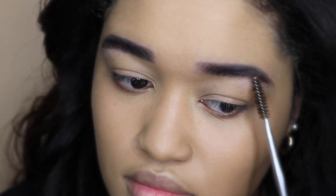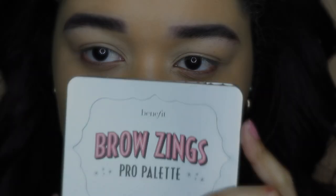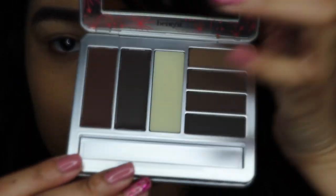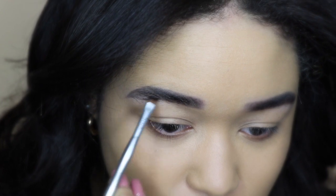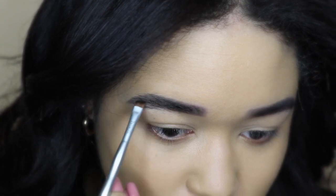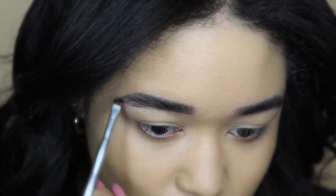So I'm starting with the Angle Brow Brush by Benefit, and the other side is a spoolie, so I'm using the spoolie to kind of put my brows down. And then I'm using the Brow Pro palette, and I love how it has so many different shades to work with. I'm using medium deep, and I'm gonna use the warm medium brown to fill in my brows, going back to using that Angle Brow Brush by Benefit to fill them in.